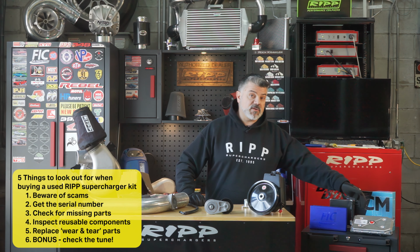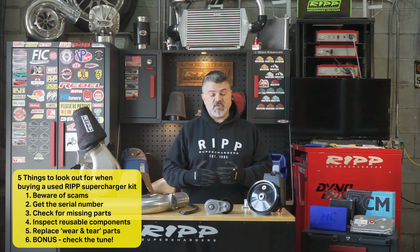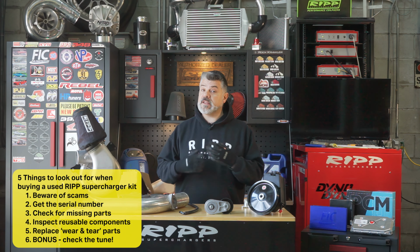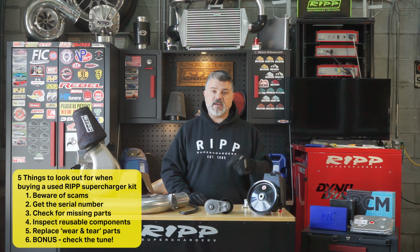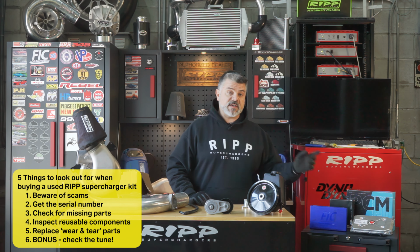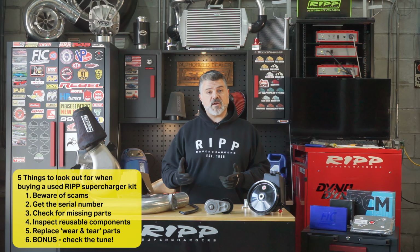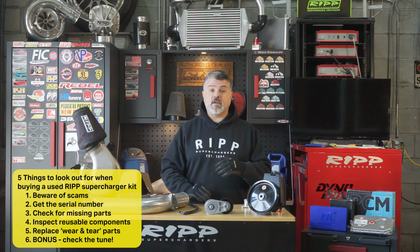In 2015 and newer vehicles, they require PCMs to be unlocked. That means you need to send your PCM out for a service. A lot of times, people will buy a second PCM and have that unlocked. That way they don't have any downtime. If the seller provides you with the secondary PCM, you're going to have to send that out to be unlocked and pay for that service. That's not going to come with it, so just account for that as well.